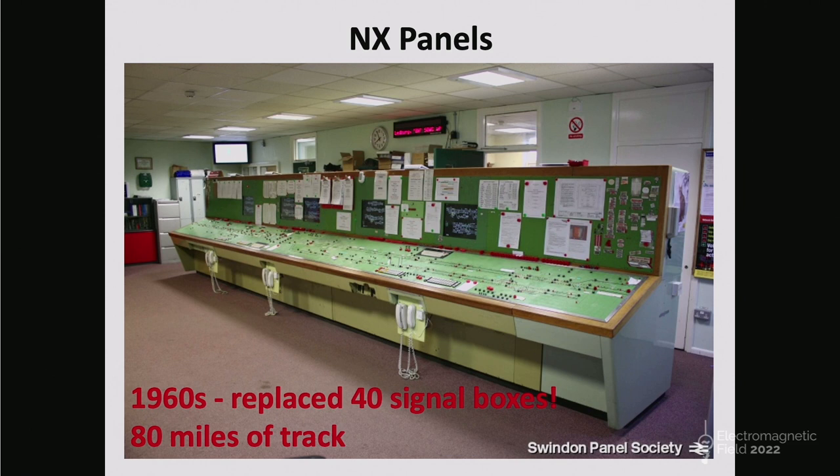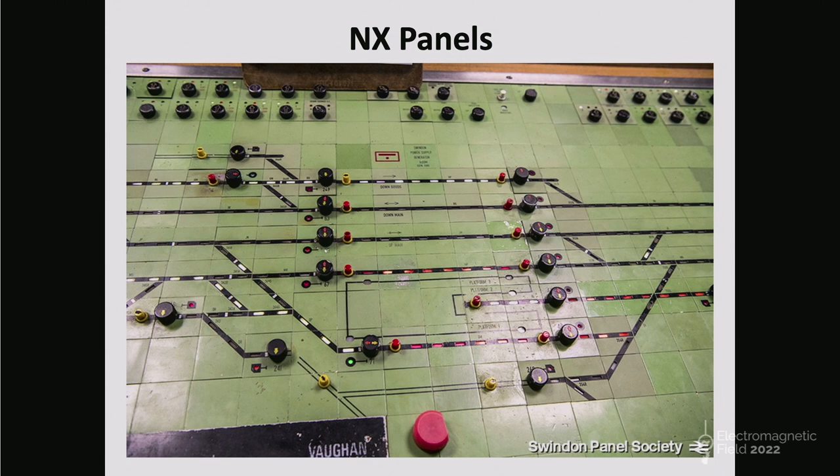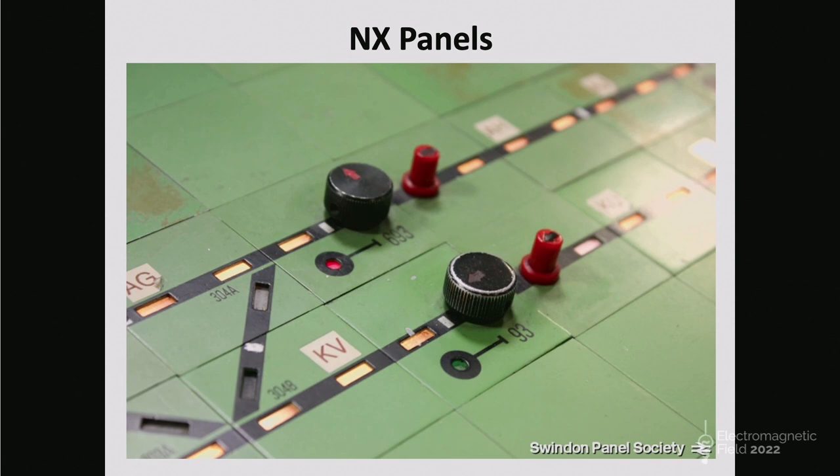And these are designed in such a way that you don't have to press a lever or button for every individual signal or every individual point. You have a long panel like this that shows a diagram of the railways on it. So all these black lines are tracks. And you've got these little buttons and twisty knobs here.